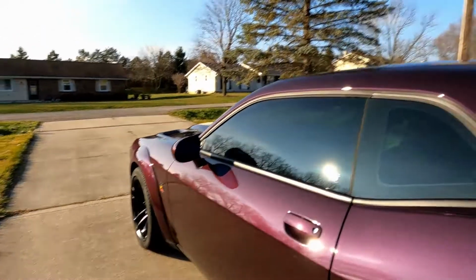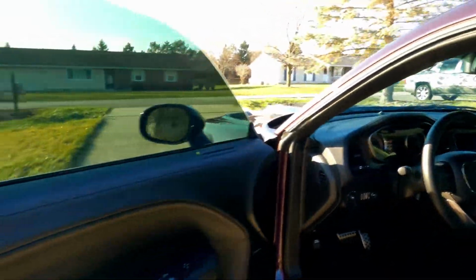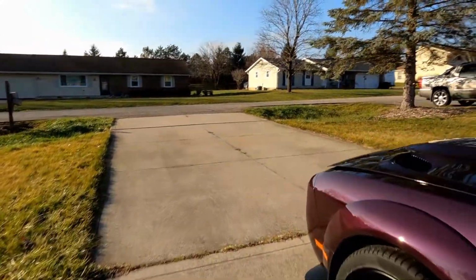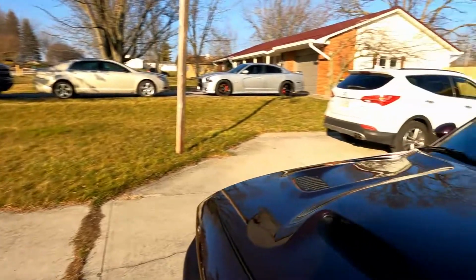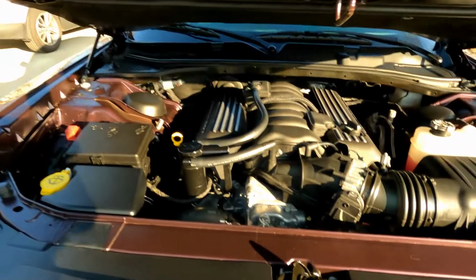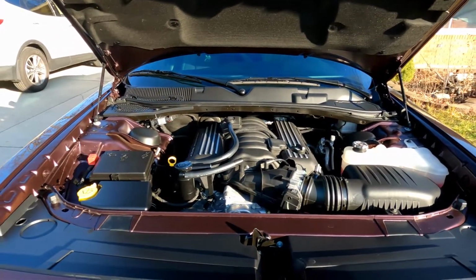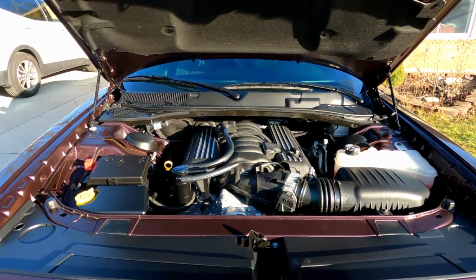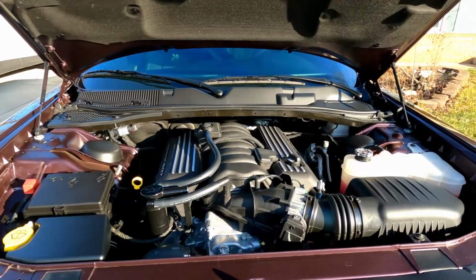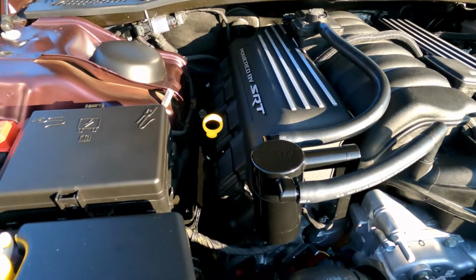All right guys, now we'll pop the hood, check out the engine. Got the hood release right down here. There it is, 392 Hemi, 485 horsepower, 475 foot-pounds of torque. The only mod done in the engine so far is an oil catch can. Got it from Speed Logics.